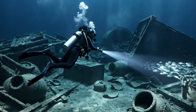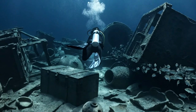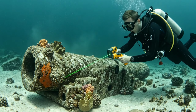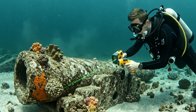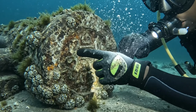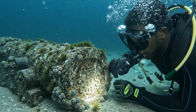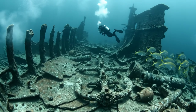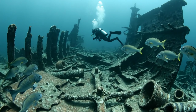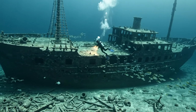The scattered cargo tells a story of chaos during the sinking. Weapons from the ship remain rusted and decayed. Markings hint at the cannon's origin and age. Every fragment here preserves the story of the ship's final moments. The Vianen rests undisturbed, a silent testament beneath the waves.